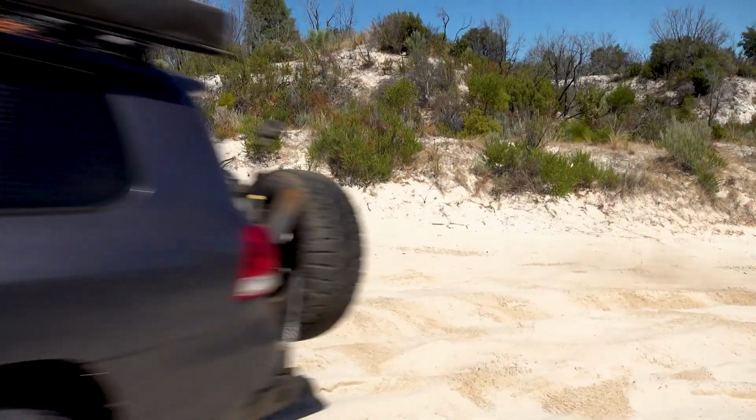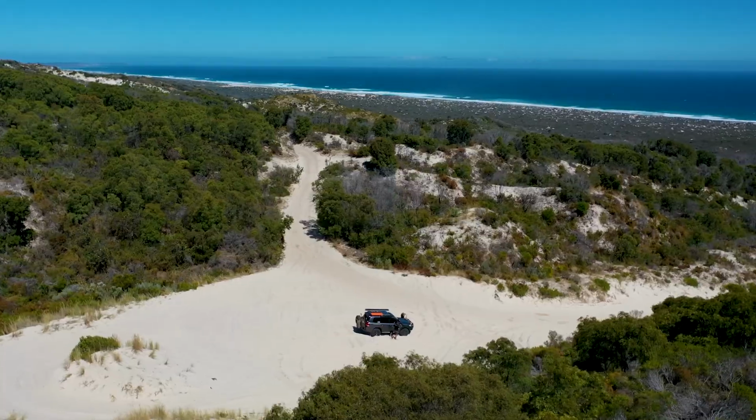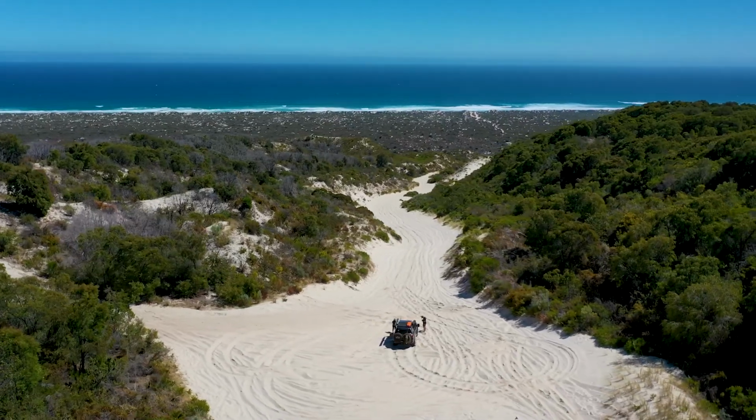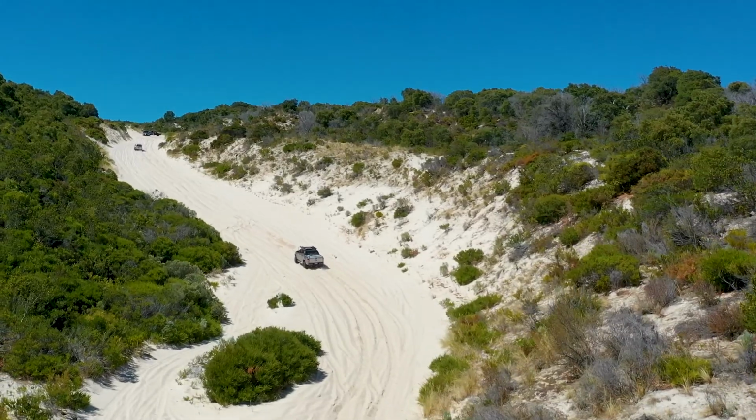The reward for getting to the top of Callcup is an awesome feeling, but it also has this $1 million view. If you haven't been here, you've really got to check it out in person. Trust me, it's awesome.